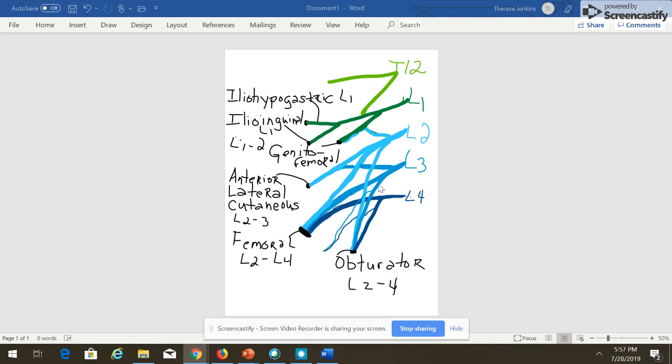Again, L2, L3, and L4 join via a different set of rami from the femoral, and this different set of rami from L2, L3, and L4 are going to form the obturator nerve. Now, the obturator nerve is primarily going to innervate the adductors, of which this includes the adductor longus and brevis, the adductor magnus, gracilis, and the pectineus.